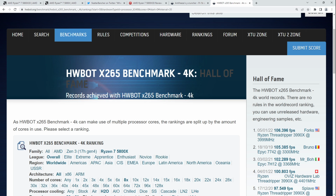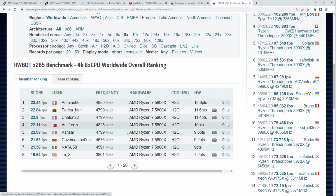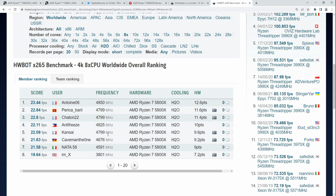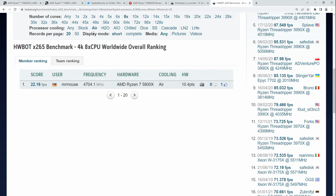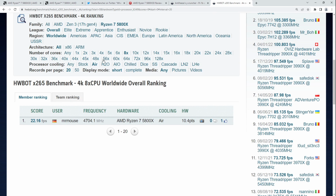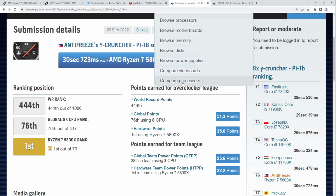HardwareBot X265. This is a 4K video encoding benchmark. It is very heavy. These people are hitting anywhere between 4.6 and 4.8. If we go for AIO water cooling, we've got 4.5 to 4.8. Air cooling, we've got 4.7. If we go with stock, okay, we've got 4.6. Wait, are you kidding me? Are the only people on HardwareBot running these CPUs? Oh, I guess it's because I chose a benchmark that most people don't really run very much.